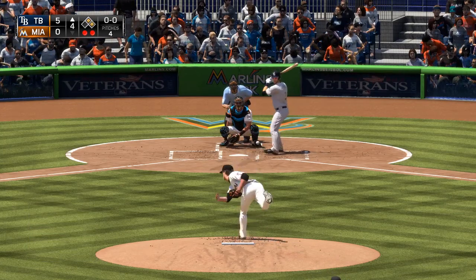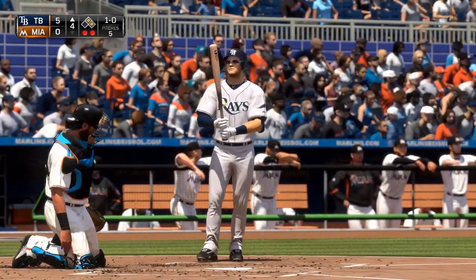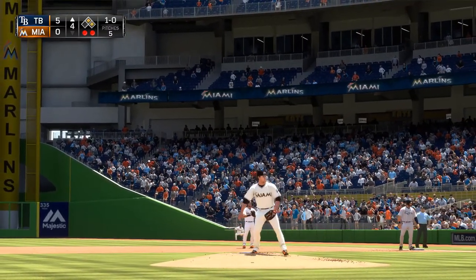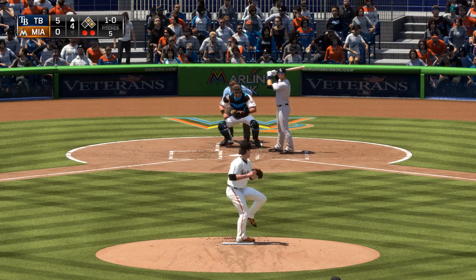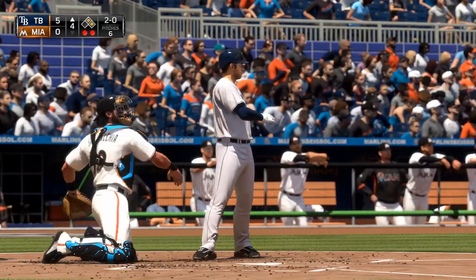Here's the first offering. And a slider's in the dirt as he lays off it for a ball. So far, I think they've just singled him out and said, don't let this guy beat us. He hadn't seen much to hit at all. One-0 pitch now. Oh, in trouble lurking now. He's got it to 2-0.